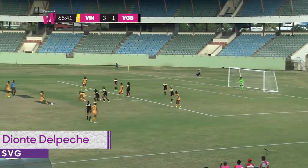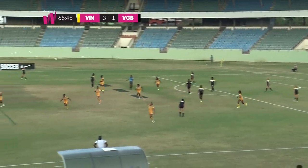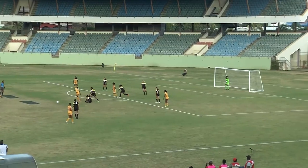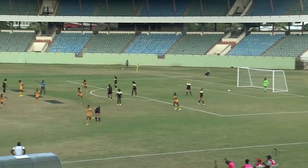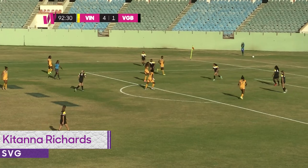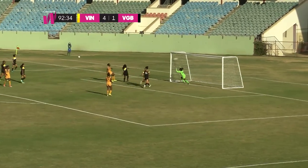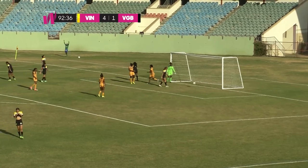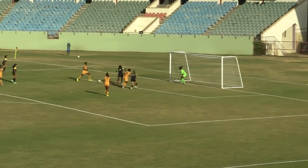Good footwork from Franklin. And a strike from distance, and it's in! What a wonder strike from Deontay Delpesh, and she'll sprint to the sideline. That area was crank. Falls to Franklin, right foot. A lot of pressure, and chance, and it's in! With the goal, Kitanna Richards in the 93rd minute makes it 5-1 to St. Vincent and the Grenadines.